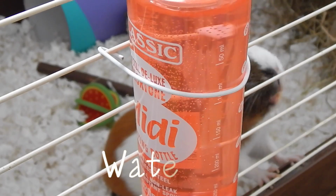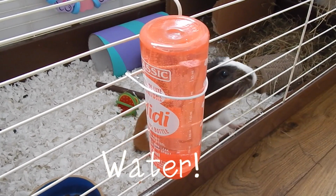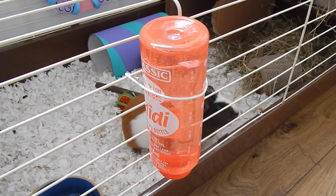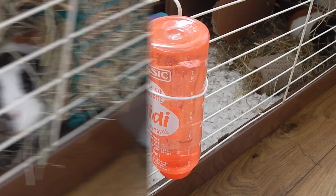And of course she has unlimited access to fresh, clean water. This is just supplied to her in a water bottle, which she can easily drink from and access at all times, and it is refreshed daily, and she really does enjoy her water.